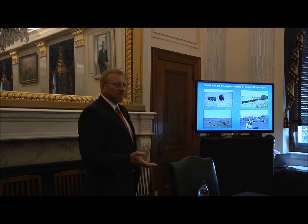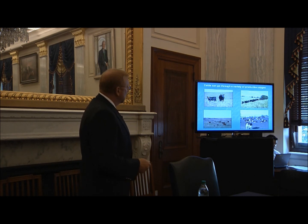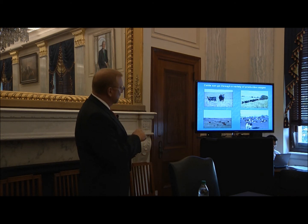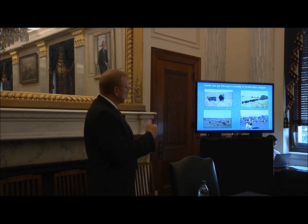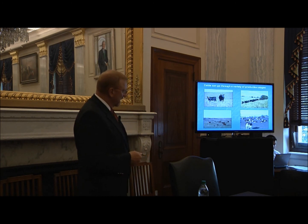So these are what we'd call stockers. I bought some nice big strapping steers to put out on grass, and we grazed them over the summer and then sold them in the fall. Down in the lower left is some southwest Kansas short grass pasture with cows and calves on them. And then on the right is a feedlot situation up in northern Nebraska.